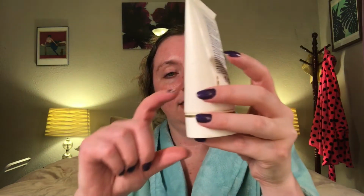I think using a brightening serum like I have already is going to be okay around my eyes for brightening purposes. I think I want to try something else. But I have used quite a bit of it. I think I'm down to here now. So that tells you where I'm at and my thoughts on it so far.